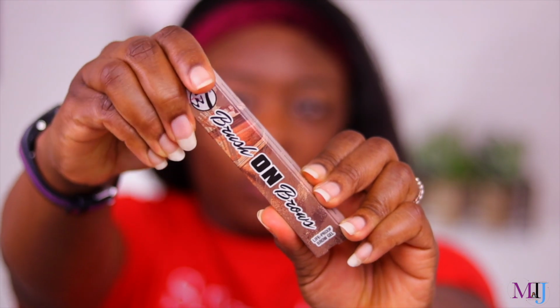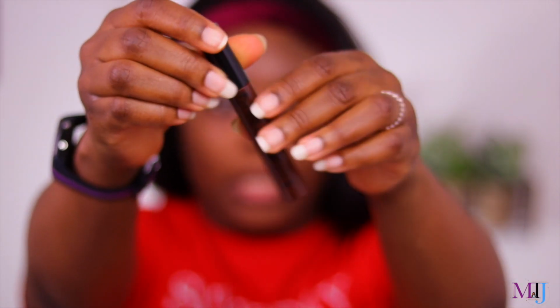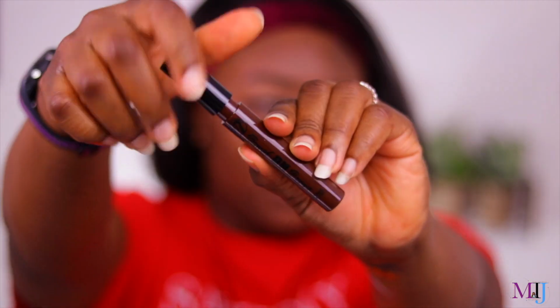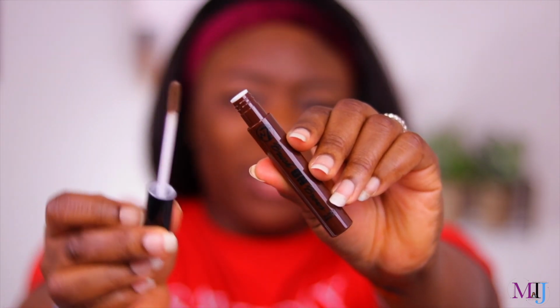So this is the Brush on Brows Life Proof Brow Gel in the shade Dark Brown, and let's open it up. I actually haven't checked inside yet. Oh, ooh, that's dark. Okay, looks like a lipstick. And let's see the inside together. Oh, I thought it was a mascara. Is this a brush? What is this? I thought it was gonna be a mascara wand, you know, brush on brows. Brush on brow. This is swipe on brow. I literally was saying it looks like a lipstick.